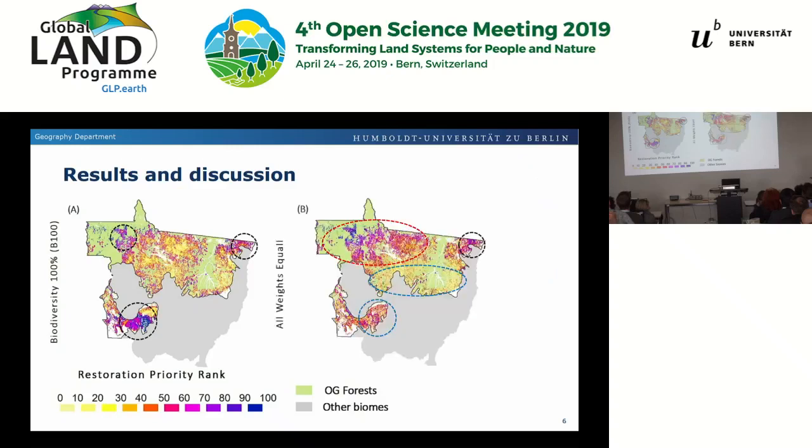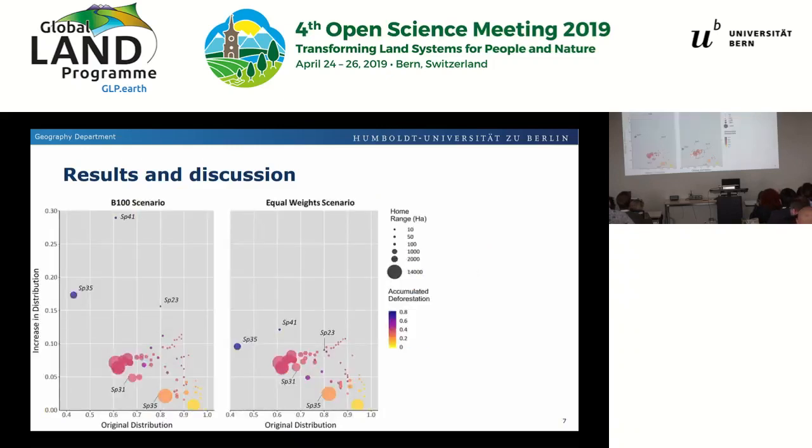And to the right, I have the map showing the results for the equal weight scenario. You can see a shift towards northwestern Mato Grosso, because this is where opportunity costs are lower, but also you have lots of areas with a high biomass density value. So you can see the loss in strength of the other hotspots.